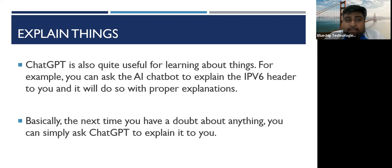Then the main advantage of ChatGPT comes in the research field. Here we can see it explain things. When you are getting an explanation, when you want to learn a certain topic or about a certain keyword, that is where ChatGPT has the highest potential. I will show a couple of examples and how it can be differentiated from Google or other competitors.